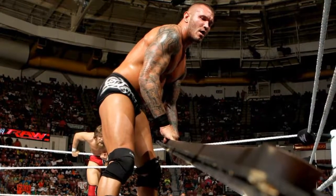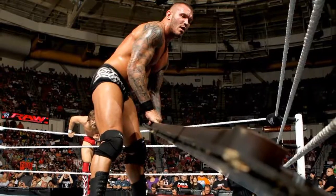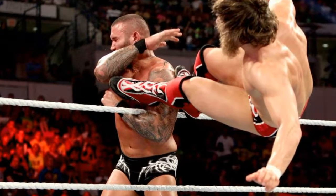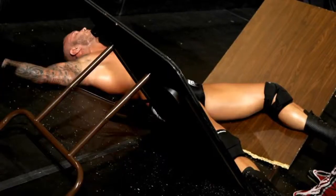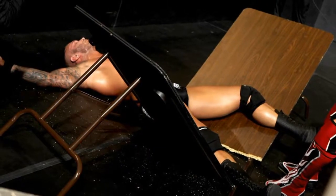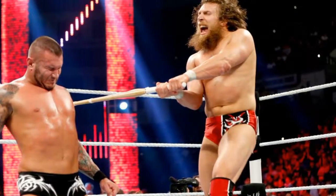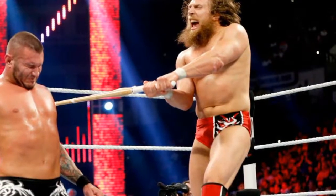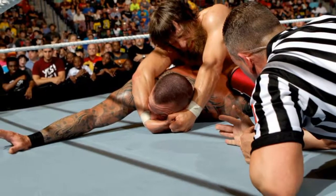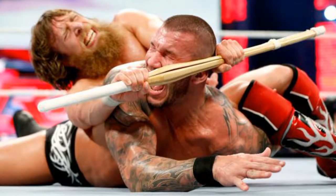My favorite spot of the match was probably when Daniel Bryan kept dropkicking Randy Orton, trying to put him through the table at ringside, but he could not. So eventually he just powerbombed Randy through the table. There were a couple of cool spots in this match. It was just brutal. Daniel Bryan just kept assaulting Randy Orton with the kendo stick, and it was cool. Daniel Bryan would try to get a win with a regular Yes Lock, but it would take him using a kendo stick to defeat Randy Orton.